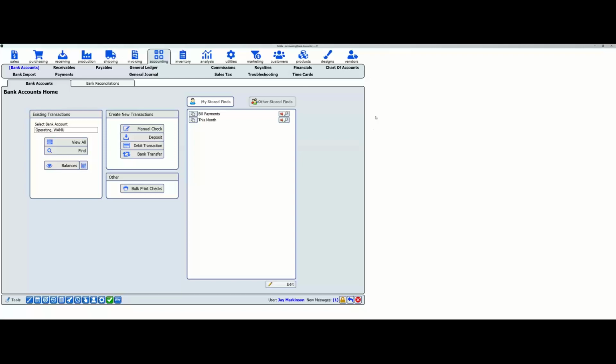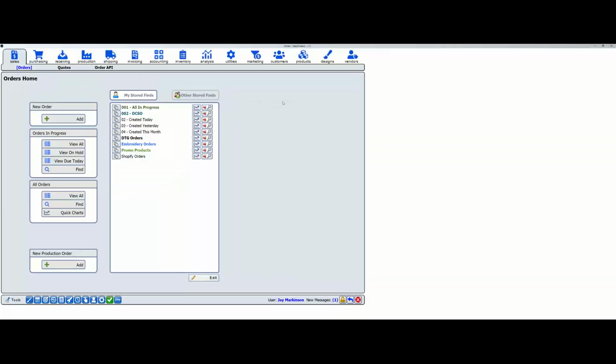So let me just kind of show you how we do that on-site. So this is our on-site system. I'm logged in as the fictional Jay Markinson, who's an administrator, and Jay has access to the entire system. So he can see all the different departments up here across the top. He can see everything in the system.